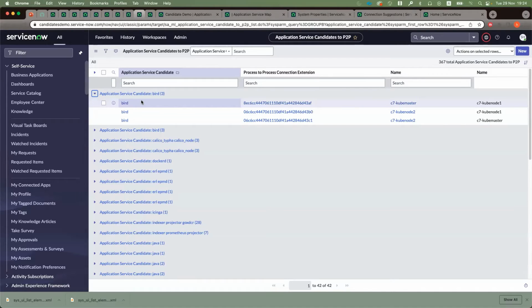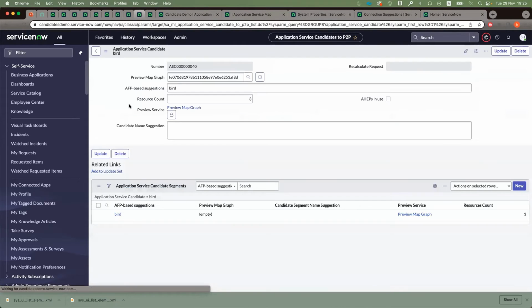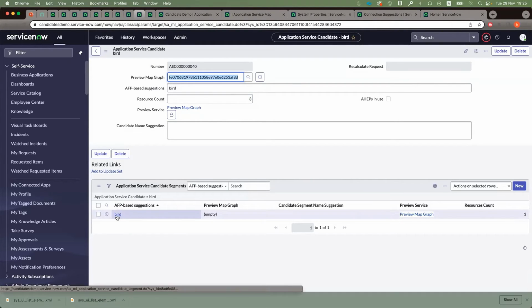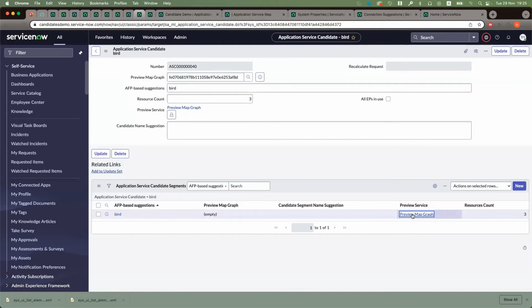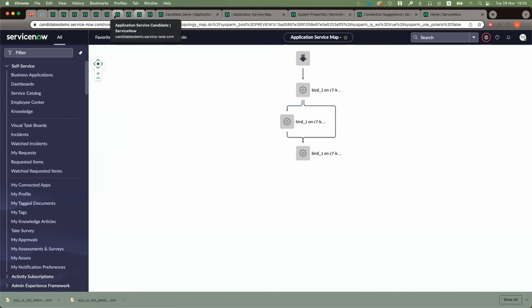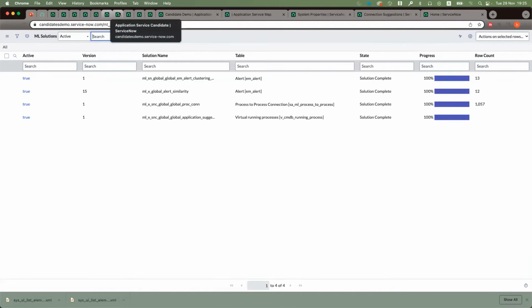So once this job is also done, if I click on the candidate, you'll see the candidate information, the AFP suggestion, the application fingerprint job that runs and gives a suggestion for this process. And if I click on preview map, it can show me how the service will look, and I can choose to create this service.